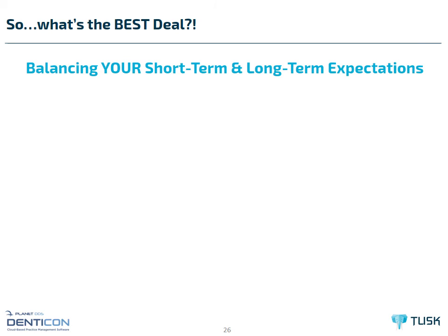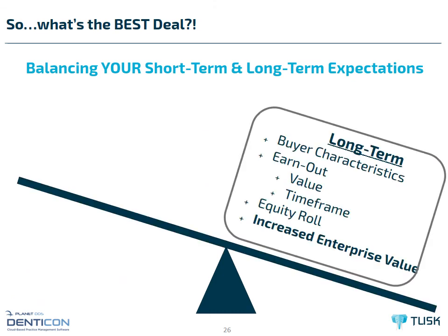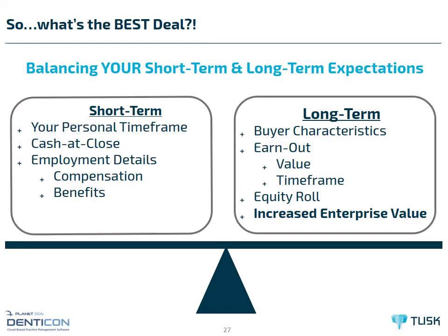So ultimately, what is the best deal? The best deal is one that balances your short-term and long-term expectations. Short-term expectations are things like your personal time frame, cash at close, that's cash in your pocket, employment details like compensation and benefit structure. Longer term are the characteristics of the buyer themselves. Is there an earnout structure and an equity roll provision? And what's the increase in enterprise value potentially down the road? The best deal is going to be the one that balances both of those short-term and long-term characteristics to the best of your needs as a seller.